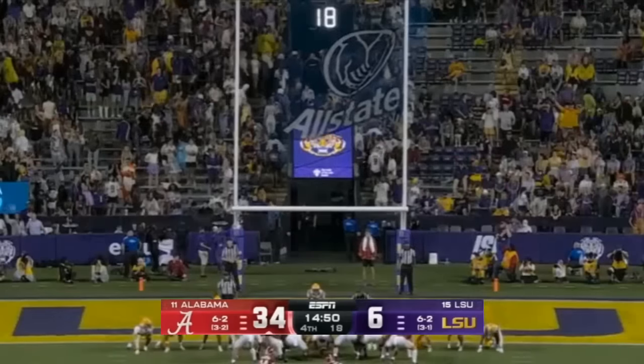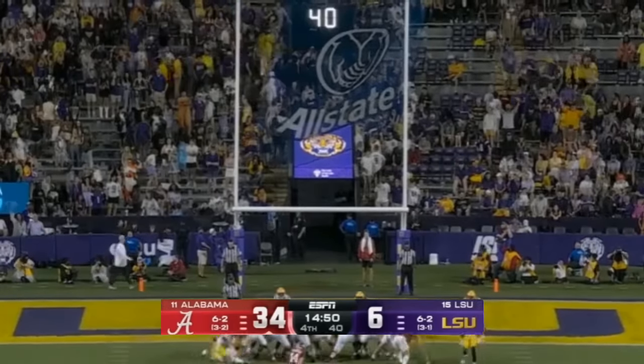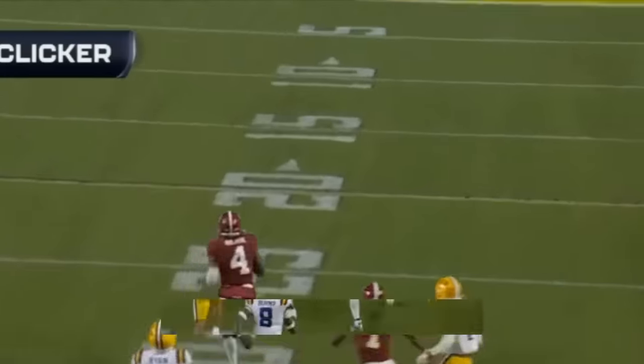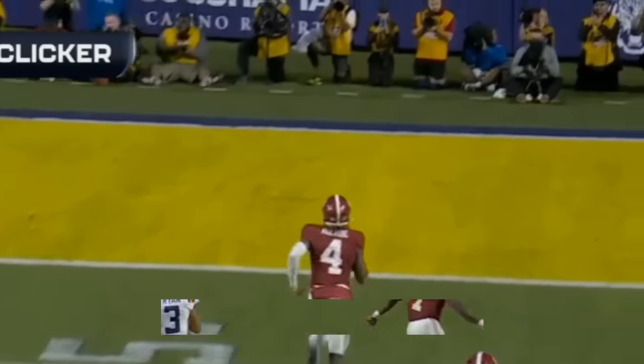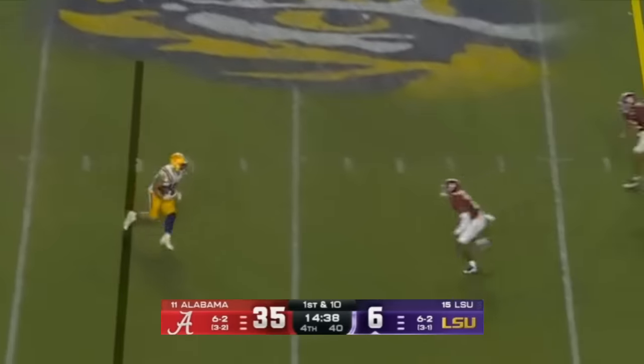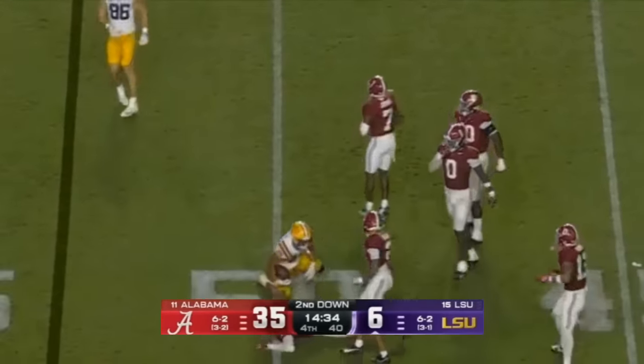Design some opportunities for him to be able to get out into space. They did it once again here with this play. Now he's just crushing. Speed. I mean, that's 60 yards. He's just outrunning everybody on that LSU defense. Dumps it down. Williams makes the catch. All the points Alabama has needed so far.